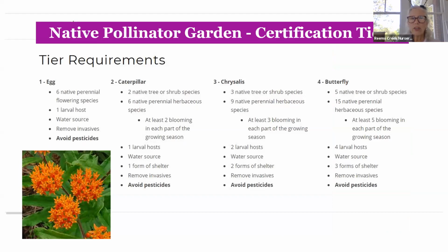So the very bottom layer, the egg layer, only requires 6 plants for you to get started having a certified pollinator garden. So if you had 2 early blooming native perennials, 2 mid-season, and 2 late native perennials, and one of those perennials was a larval host, you are set to go, with the exception of having a water source, and that is as simple as a bird bath. Okay, and as you move up the tiers, there's a little bit more required.